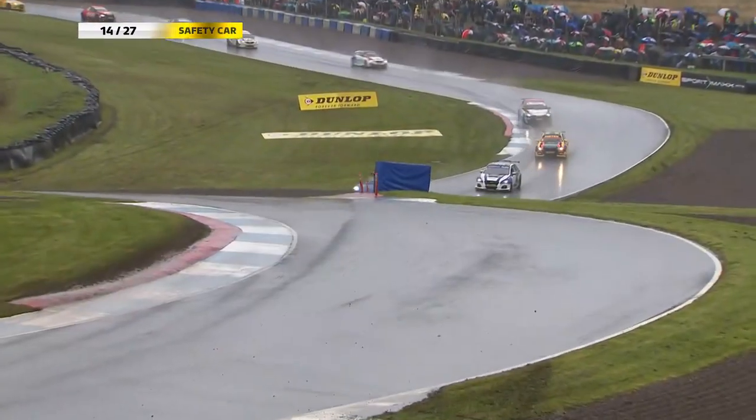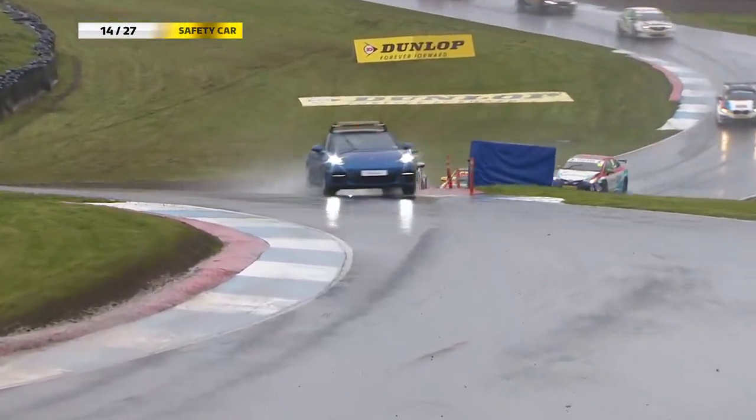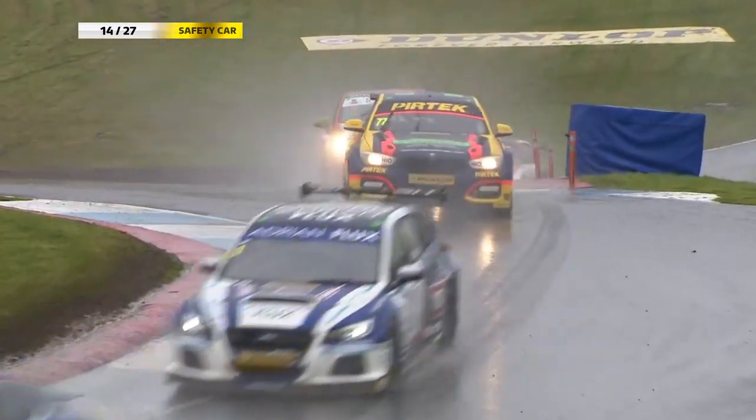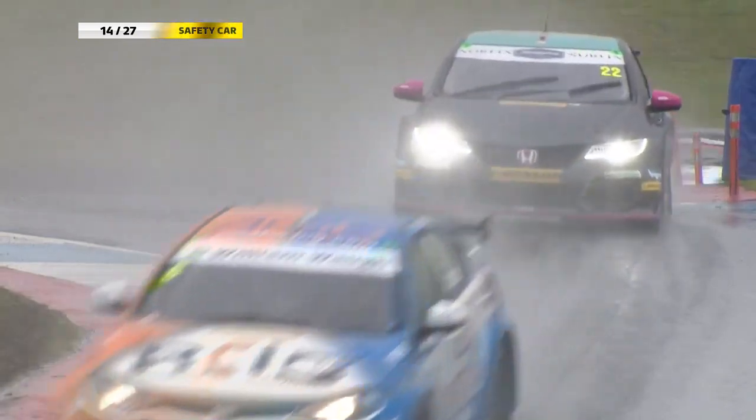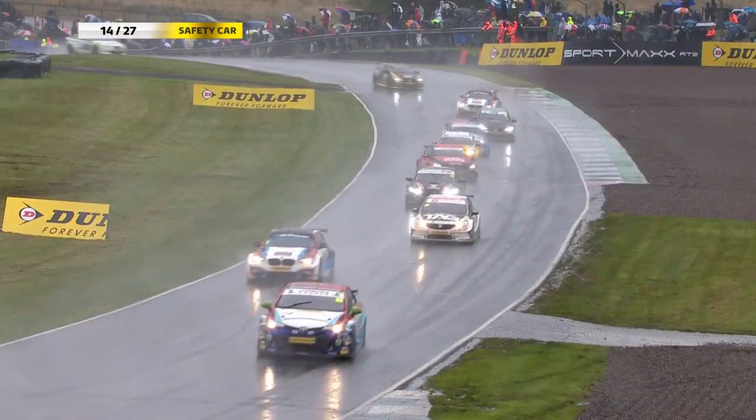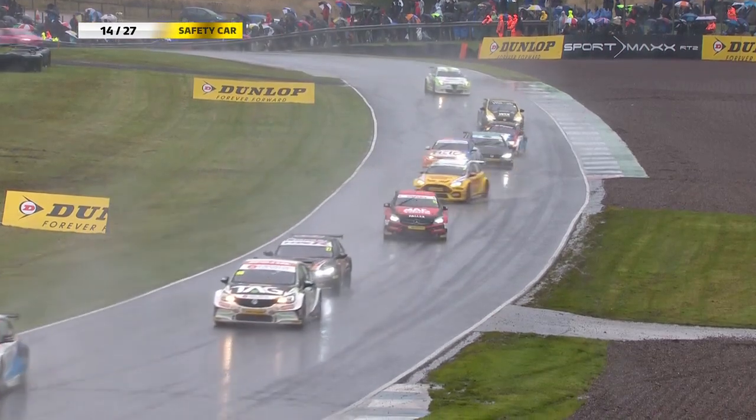75 kilos, as Tim was suggesting, making limited difference. He's gained weight, but the car leads the way. And could he win this? Could he even win race 3, depending on where he would start on the grid? The cars come out of the chicane, and we're on lap 14 with the safety car still on track here at Knockhill.